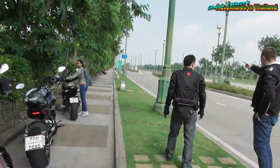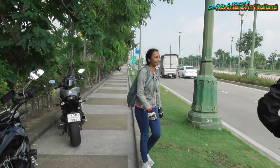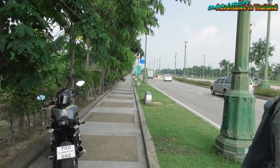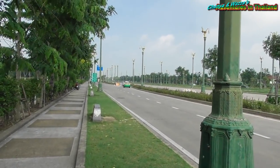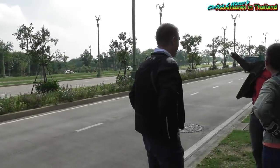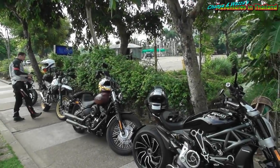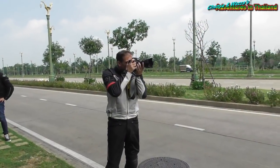So this is a little scenic road just leading up to Phutthamonthon. I think I have this in my very first vlog from 2009, but it's a lovely little piece of road, very well surfaced. This is our first stop. And Mr. T here, he's a photographer. So our next stop, we're going to do a loop around Phutthamonthon, are we? Yeah. It's a nice little ride over there.